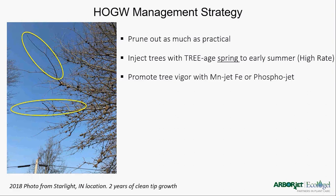And that's helpful for a couple of ways. One, it's helping the tree vigor. And two, it's giving that visual response. So if you're selling this service to a homeowner, they can see that tree is improving. That's going to make them feel warm and fuzzy inside. So you want to be able to see that improvement from the treatments.